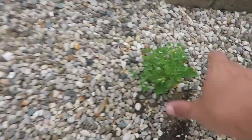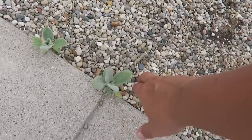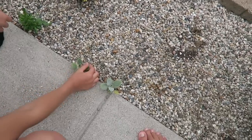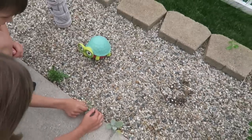See all this? You guys have to come out here and help me, and we have to pull all those weeds. Are you going to help me do that one day? Look, there's lamb's ears all the way over here. Feel how soft they are. Isn't that weird? They're called lamb's ears.